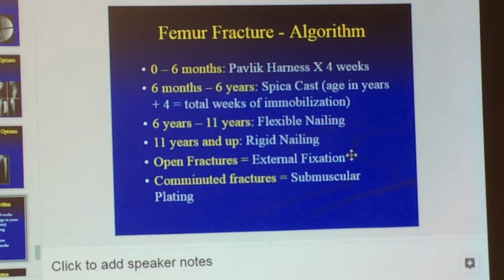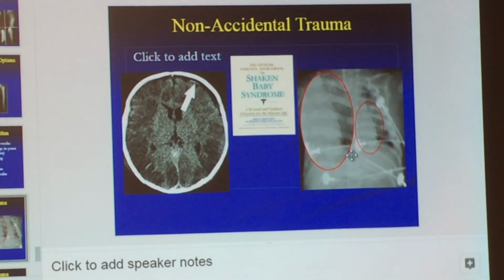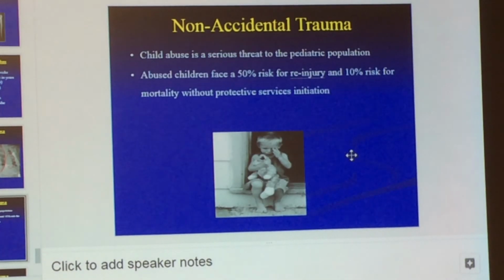So 6 years is the magic number. Yep. We go to surgery beyond that. Yeah. So non-accidental trauma is always a concern for us. Obviously, it is for you guys as well. But we have to treat everything as serious.